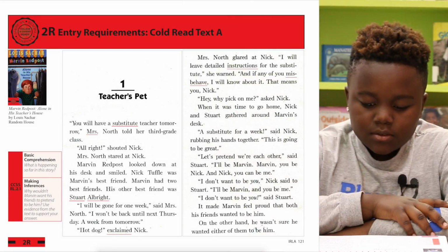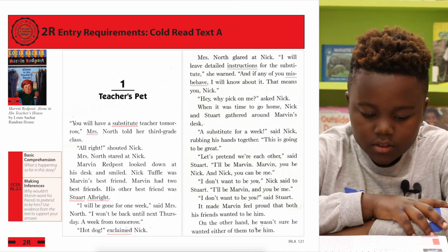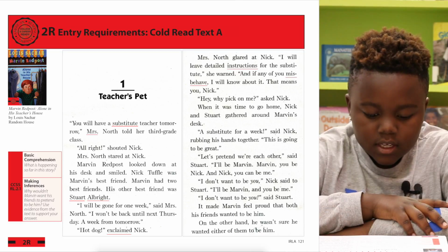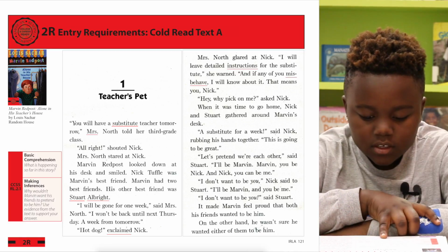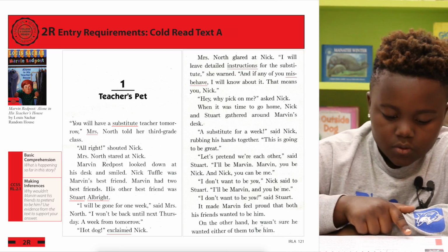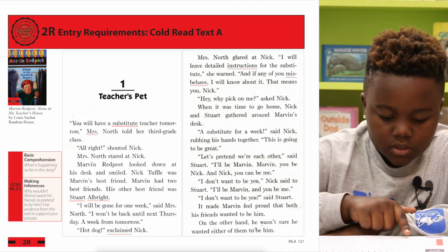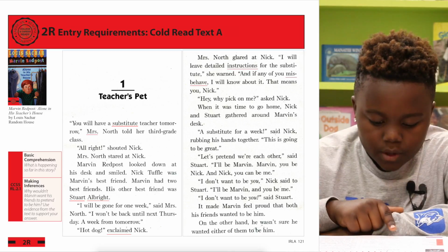You have a substitute teacher tomorrow, Miss North told her 3rd grade class. All right, shouted Nick. Miss North stared at Nick. Marvin Redpost looked down at his desk and smiled. Nick Tuffle was Marvin's best friend. Marvin had 2 best friends. His other best friend was Stuart Albright. I will be gone for 1 week, said Miss North. I won't be back until next Thursday, a week from tomorrow.